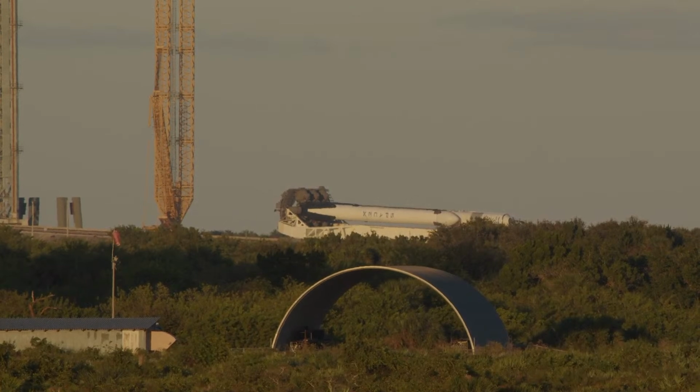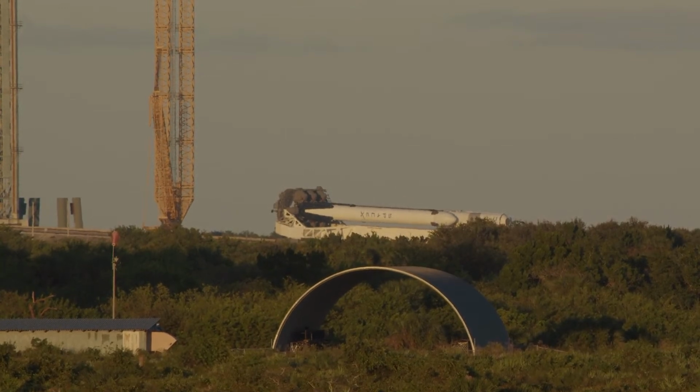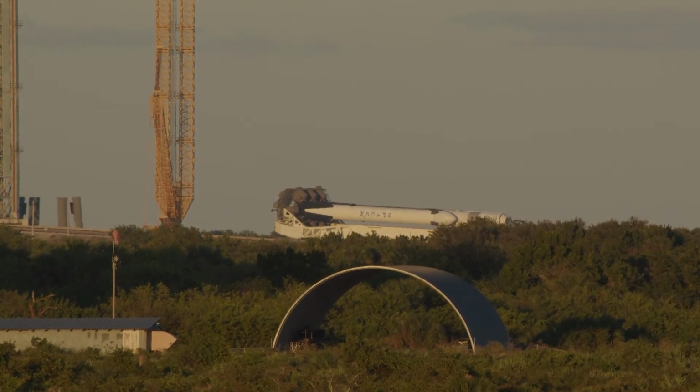Falcon Heavy really coming into view now, heading up the ramp to pad 39A. If you look there behind and to the left of the rocket, you can see one of the cranes vertical that's supporting the construction of SpaceX's Starship orbital launch site at Kennedy Space Center. SpaceX is building a new Starship pad at KSC alongside the existing Starship pad down in Texas.